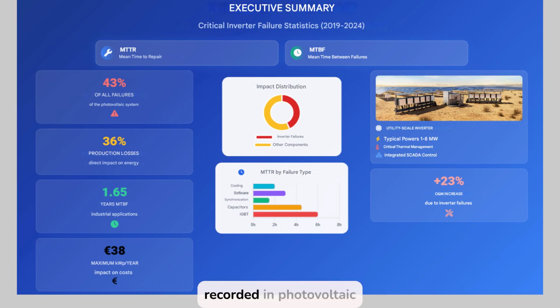40.3% of all failures recorded in photovoltaic systems originate in inverters, making them the most susceptible component to failure within the plant's balance sheet. These failures not only cause technical interruptions, but also have a direct impact of 36% on energy production, measured in undelivered kWh, directly affecting project revenues. The MTBF, mean time between failures, indicator reveals an average value of 1.65 years, which is equivalent to an inverter experiencing a failure approximately every 20 months. Even under normal operating conditions.